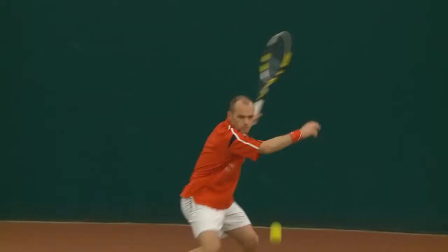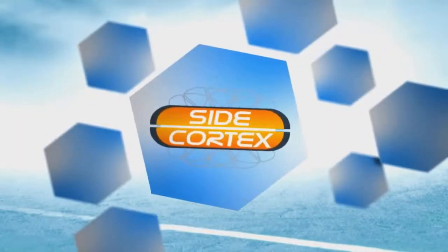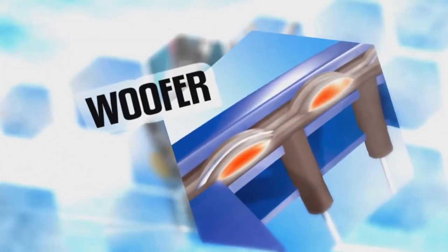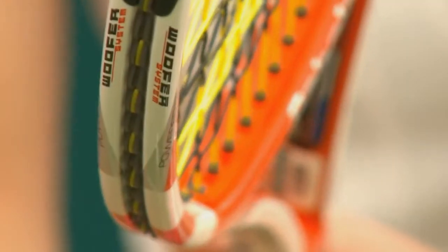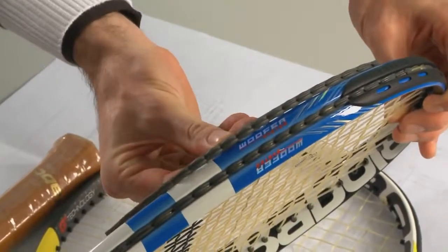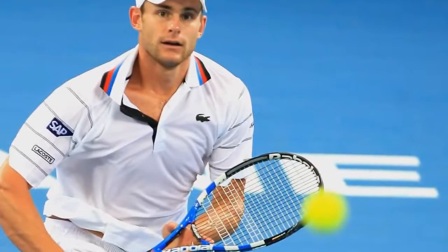Babolat goes a step further in racket design and manufacturing by offering exclusive technological innovations. Woofer, Babolat's patented innovation, is the world's first truly dynamic system that enables the strings to interact with the frame when hitting the ball. Increasing the ball-string contact time by 25%, Woofer gives players greater control and an optimized feel for the ball.